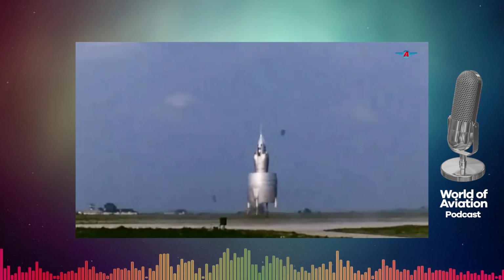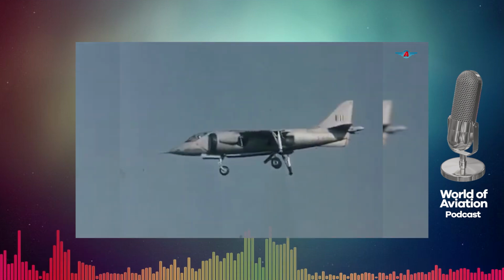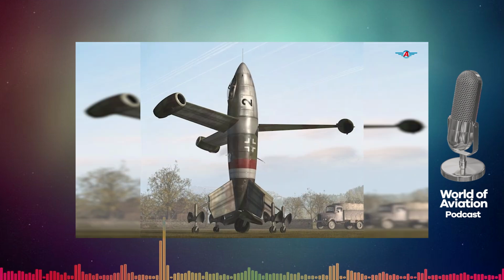And the Yak-141 used a lift fan concept that's similar to what we see in the F-35B. It suggests that designers in different parts of the world were arriving at similar solutions independently. It's fascinating how that happens. It is, and it's a shame the Yak-141 never really got a chance. It could have pushed VSTOL technology even further.